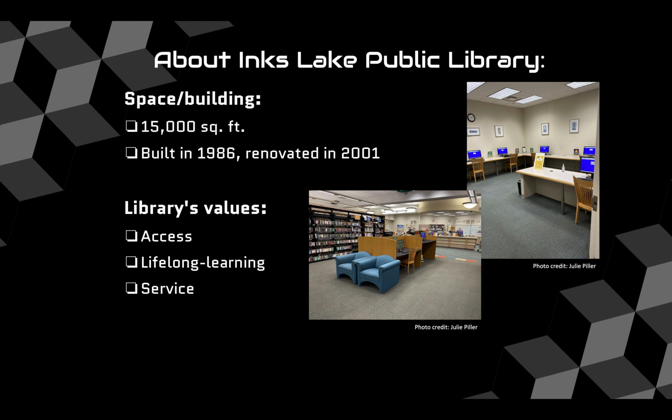The library's primary values are access, lifelong learning, and service. The library ensures that information is readily, equally, and equitably accessible to all library users. It promotes the creation, maintenance, and enhancement of a learning society and provides lifelong learning services to all. It strives to provide the highest level of service to all library users.